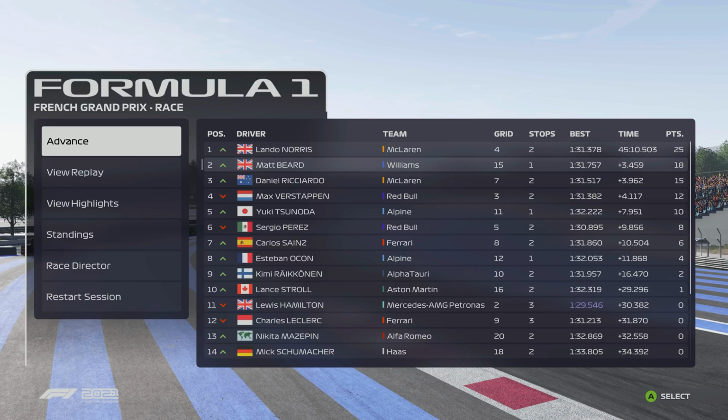Well, there we go then, the end of the French Grand Prix, and Lando Norris back on top with McLaren there. Absolutely what you love to see. We come through for P2 from 15th on the grid, made the one-stop strategy work ahead of the likes of Ocon and Yuki Tsunoda there. With Ricciardo in P3, Verstappen in 4th.